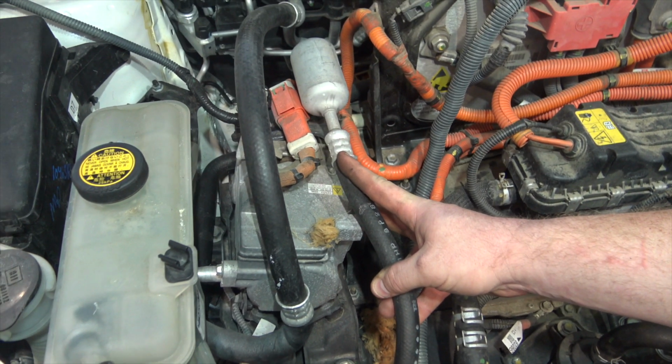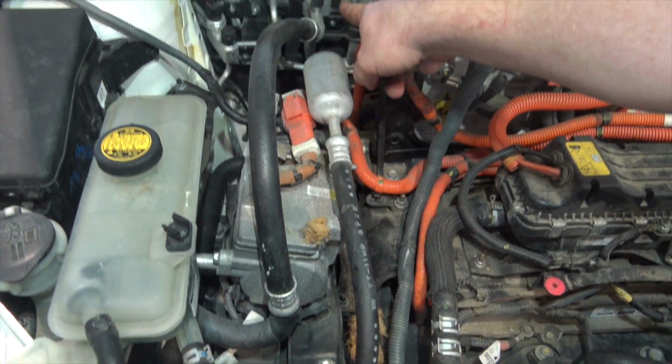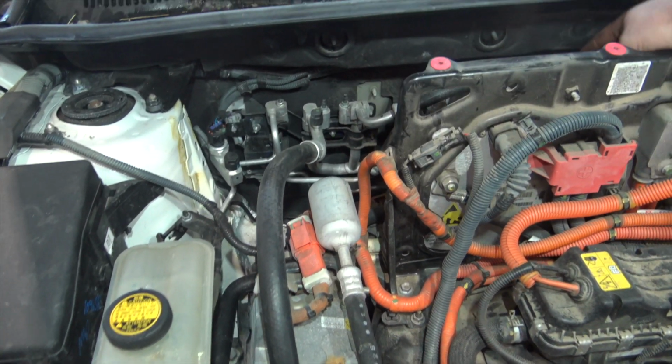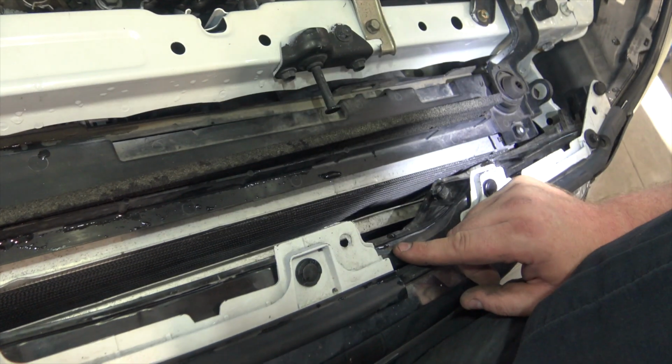Inspect the air conditioning components like the compressor and pipes for signs of leaks. Inspect the radiator.